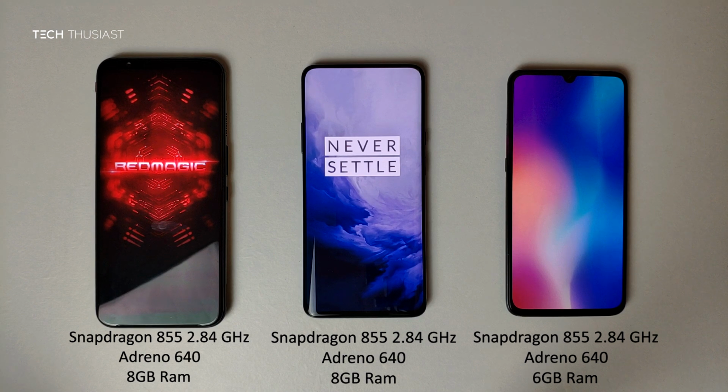Both the Red Magic 3 and the OnePlus 7 Pro have a very clean version of Android. The Xiaomi Mi 9 has a heavily skinned version of Android. How will these phones do in this Antutu benchmark comparison? Let's find out in this video.